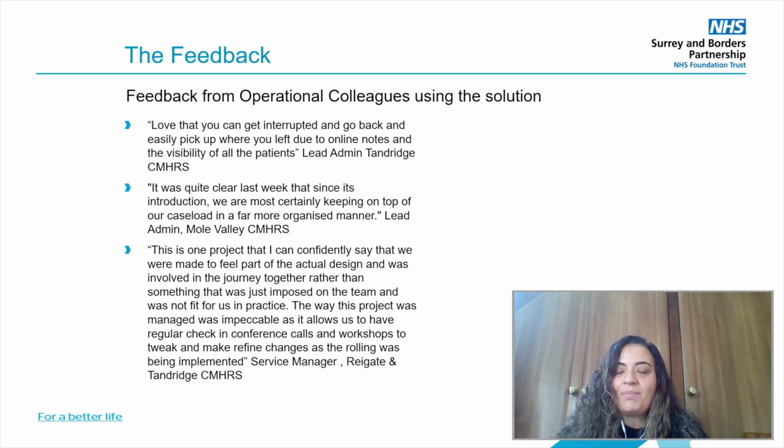The way this project was managed was impeccable, as it allowed us to have regular check-in conference calls and workshops to tweak and refine the changes as the rollout was being implemented. Adopting such an iterative approach was unique, it was different, really making sure that we had strong change and adoption leads and embedding the solution meant that rather than front loading the project with resources for the design phase, actually we focused resources in the rollout, embedding and the iterative development. It meant that the project timelines were slightly longer, but we're confident that we've delivered a solution that actually works in a real live clinical environment.